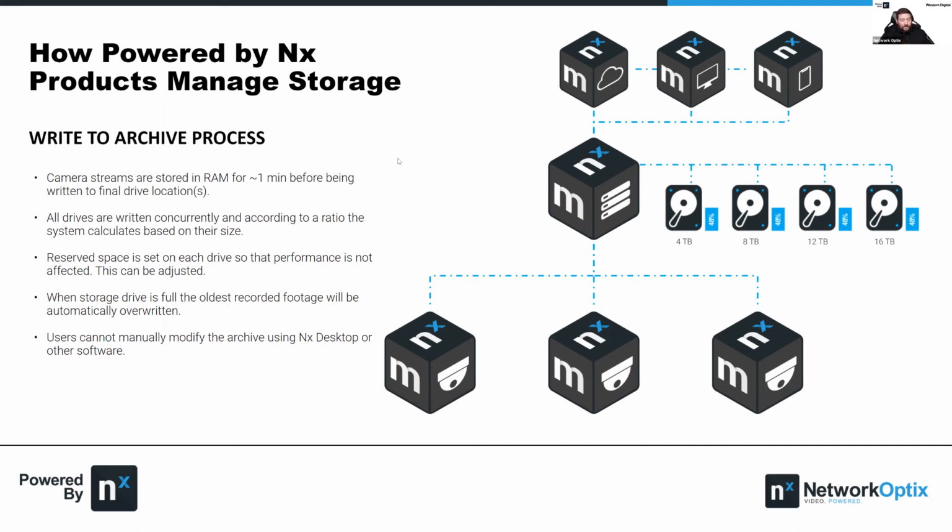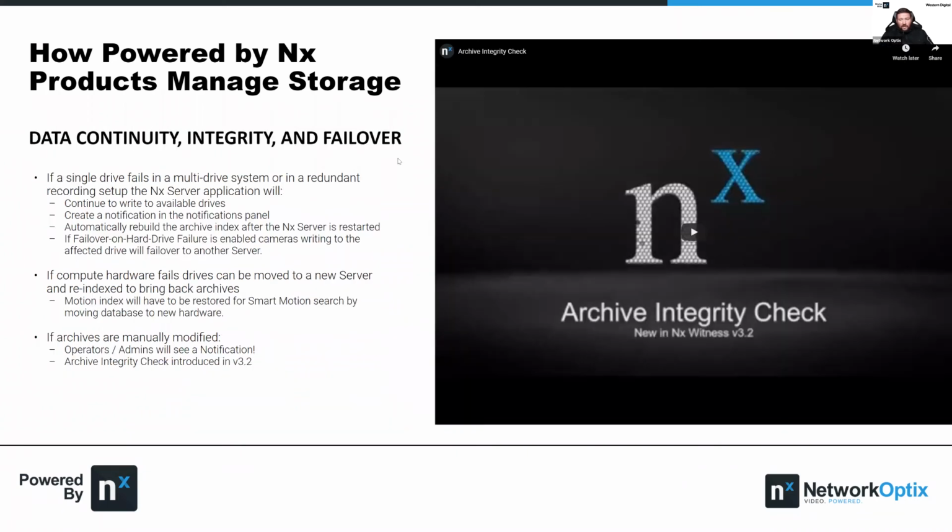There is a way to manually modify archives, and we have an archive integrity check that was introduced in version 3.2 a few years ago. It looks at the archive, and if somebody manually changes the archive, then there's a notification in the system for all the operators and the administrators so they know somebody has physically modified the archive itself, which means that they had access to that particular computer, right?